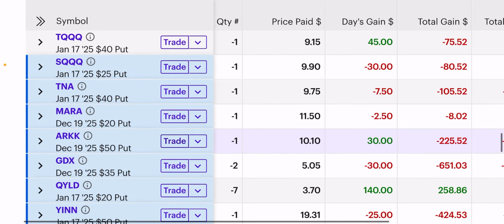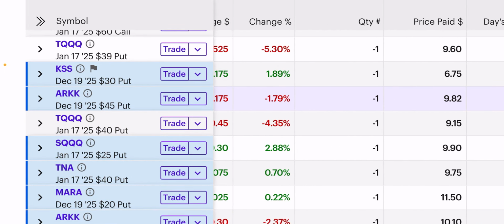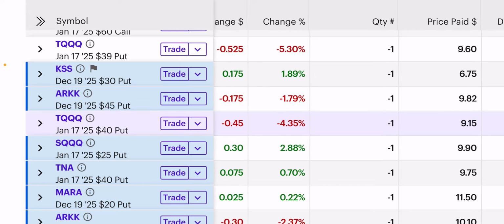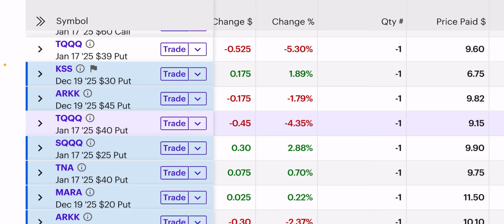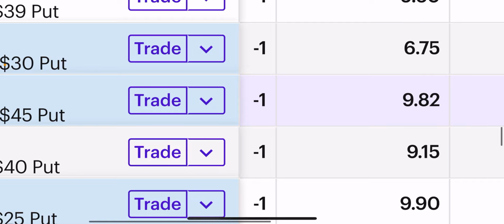So the next put I sold today on the strength, right? Because if the market's going down, that's strength when you sell put options. You want to sell when things are falling. Sell put options when they fall, when the premiums are highest. So 45 strike price, look at my premiums here. I got another approximately $1,000.